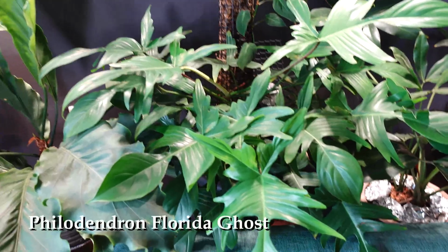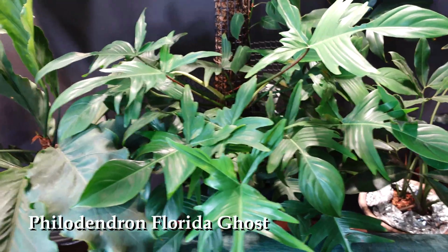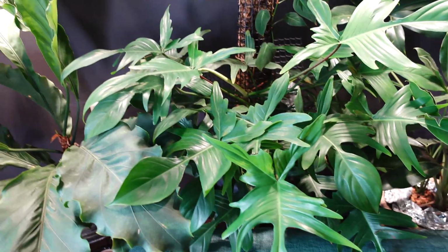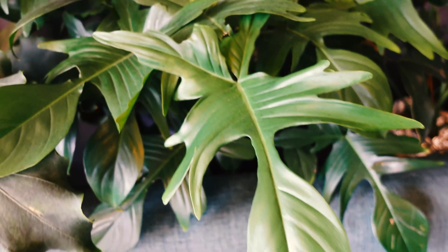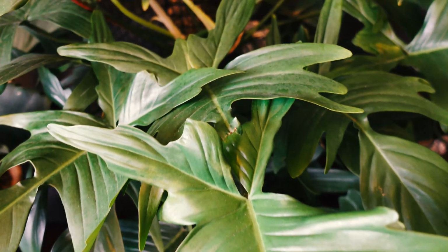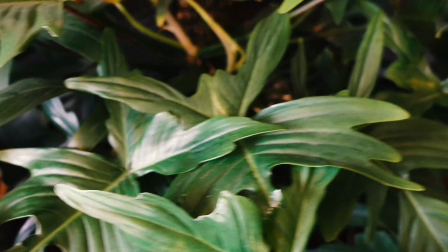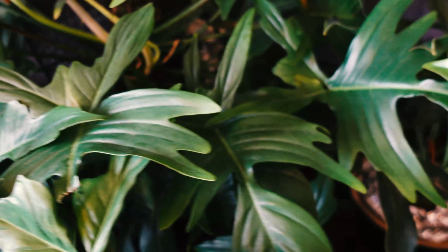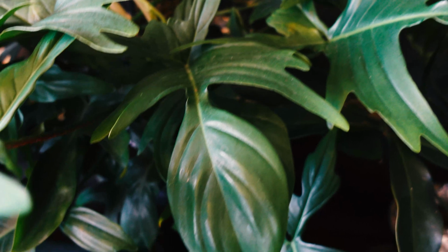Okay, next up, a Philodendron Florida Ghost. That's what I've been sold, but I have yet been able to get a really white leaf. Initially, I placed this outside, thinking that maybe the sun would get the leaf white, but all I had were mint color leaves. So I brought it in here. I had a new leaf, and it was whiter than what I had outside. So I'm just keeping it here for now.